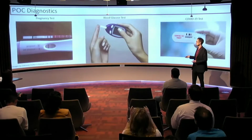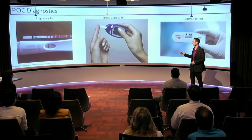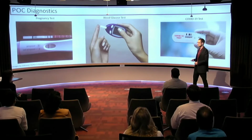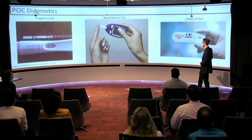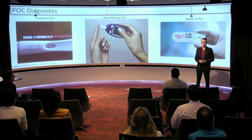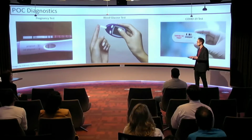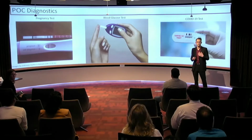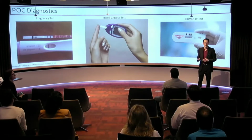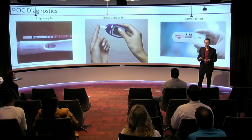Some examples of POC diagnostics that we all know would be the blood glucometer, a pregnancy test, or the latest one being the COVID-19 test. All of these have in common that they're mass producible, they're able to be shipped directly to the patient's house, and you can get results within minutes without needing a clinical lab or highly trained staff to do so. We're putting that diagnostic power in the hands of the patient.